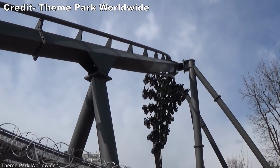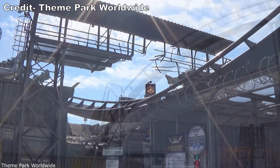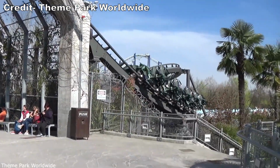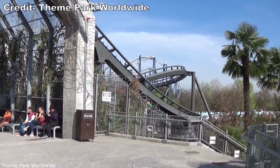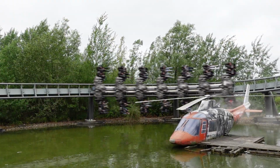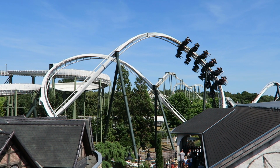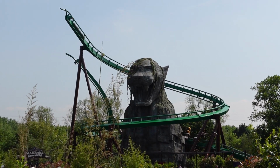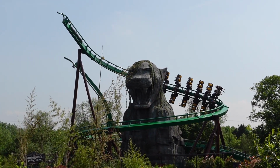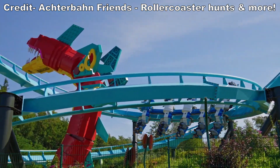Bolliger & Mabillard developed their wing coasters in the late 2000s, and Merlin has been the top customer for the model. They have purchased 5 thus far. This includes the first 2 B&M wing coasters with Raptor at Gardaland in 2011 and Swarm at Thorpe Park in 2012. Then they added Flug der Dämonen into Heide Park in 2014, and they most recently added 2 family wing coasters in 2023, Mandrill Mayhem at Chessington World of Adventures, and Maximus at Legoland Deutschland.